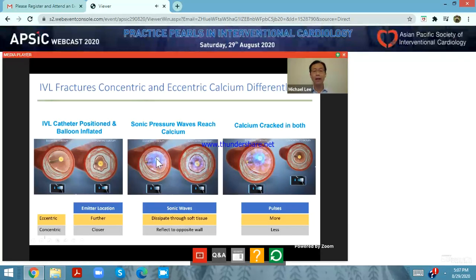And the energy it produces will be dissipated through the soft tissue instead of reflecting back to the opposite wall, like in concentric calcium. As a result, more pulses, more energy might be needed for eccentric lesions.